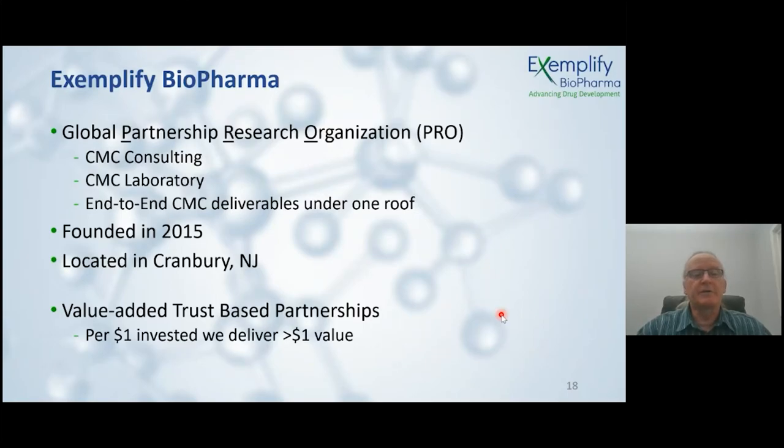We do like to think that we can add value in terms of a partnership with different organizations. So we would hope that if you spend a dollar with us, we can give you back maybe $1.05 worth of value, or maybe $1.10, as we are a very science-focused organization and have a lot of experience in both consulting and obviously in lab.